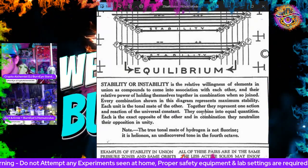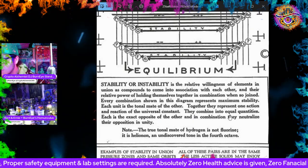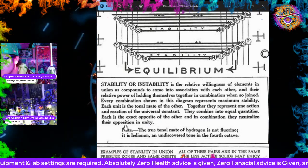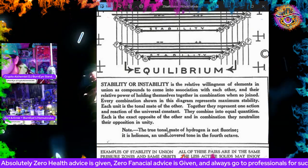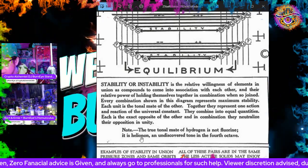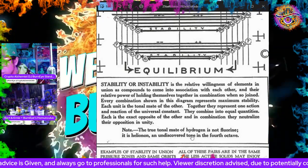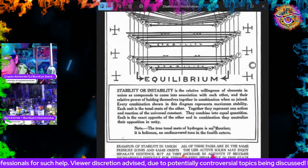They combine into equal quantities. Each is the exact opposite of the other, and in combination, they neutralize their opposition in unity. Note, the true tonal mate of hydrogen is not fluorine, it is helionon, an undiscovered tone in the fourth octave. Fascinating.